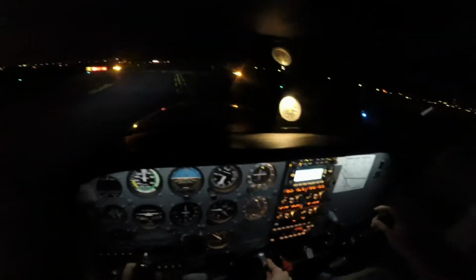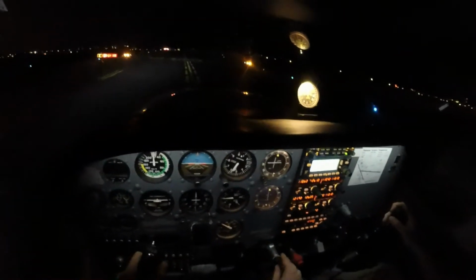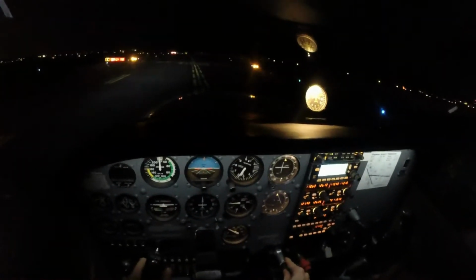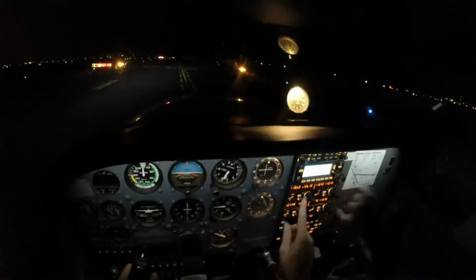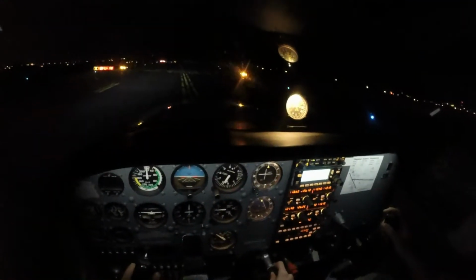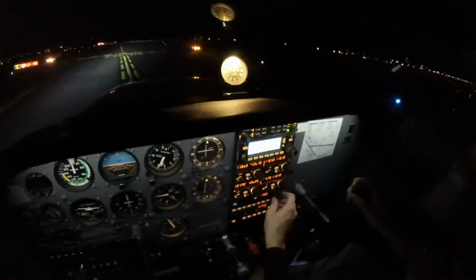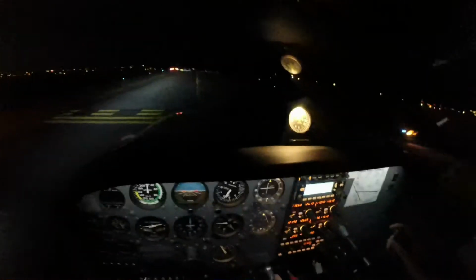Alright, you ready? Yep. Metro Tower, Skyhawk 5158 Juliet, holding short runway 29 left, ready for takeoff. Skyhawk 5158 Juliet, Metro Tower, runway 29 left, clear for takeoff, proceed on course to the north. Clear for takeoff, runway 29 left, proceed on course, 5158 Juliet. Good. Wind 230 at 4.